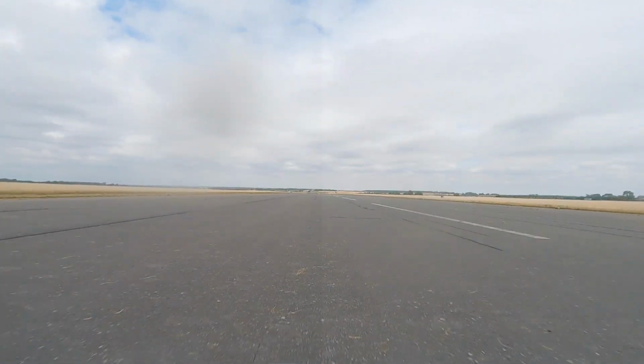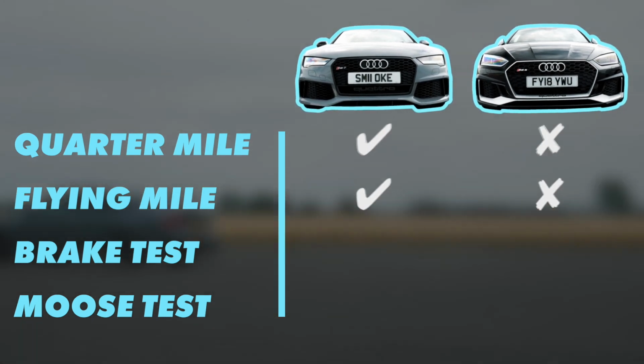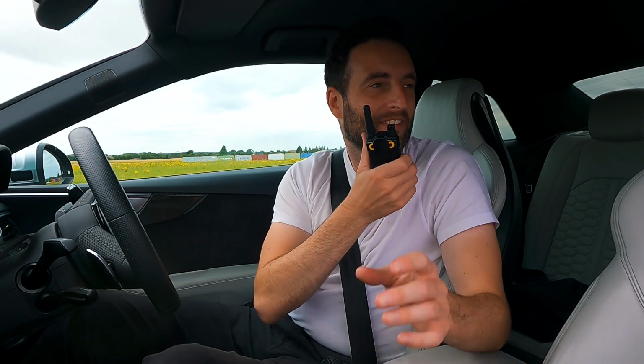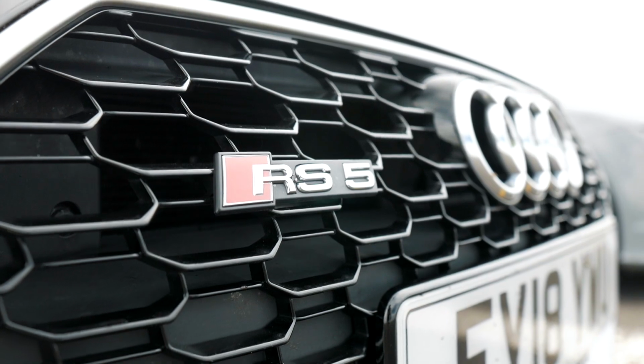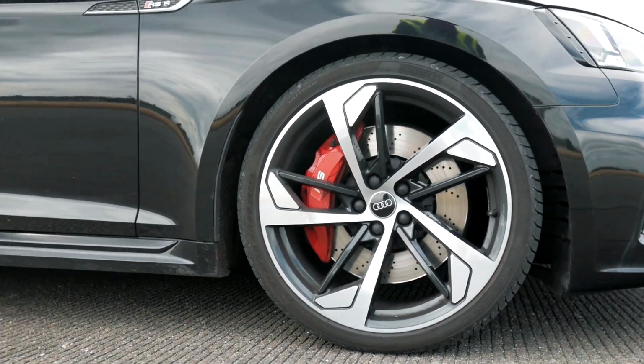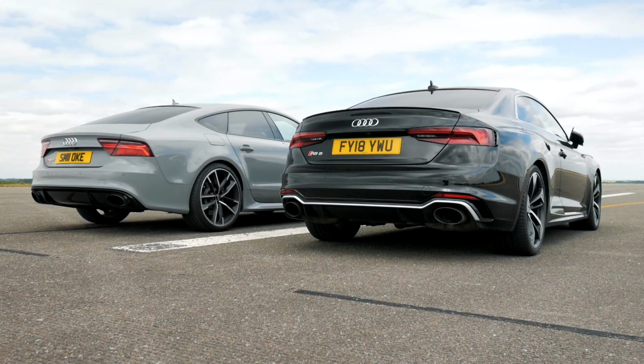So as expected, the RS7's massive power won out here. However, the final speed was strangely similar. Okay, Shahid, so you were quicker then in a straight line, quicker on the quarter mile, quicker on the top speed. I had a feeling that the RS5, whilst being slower on the drag strip, could well be better on a track. So let's see if it can redeem itself in the braking and the handling tests.